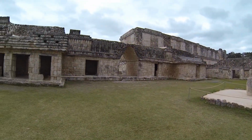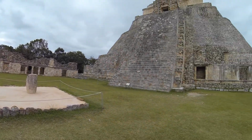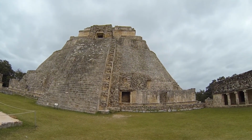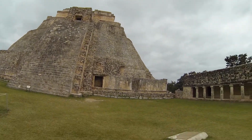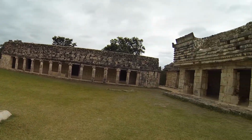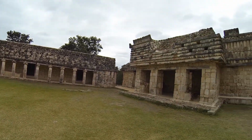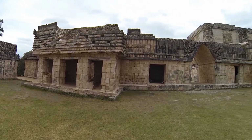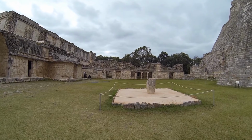So I just read a little guide on the ground here, and it said that this complex is dated between the 8th and 12th centuries CE, after the Common Era. And if you look, each one of these buildings looks slightly different. For example, this one has a bunch of columns. This one has this unique roof pattern with the kind of thick squarish columns. And that one's kind of a mix of both.